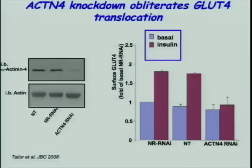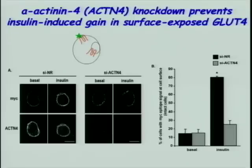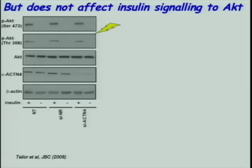So what happens if you knock down actinin 4? When we knock down actinin 4 to this level, which is only about 60 to 70% expression knockdown, we obliterate the gain in surface GLUT4 that insulin would cause. So actinin 4 is an important protein for GLUT4 translocation. And I'm going to skip this image here because it says the same thing. So we wanted to know, where is it working?